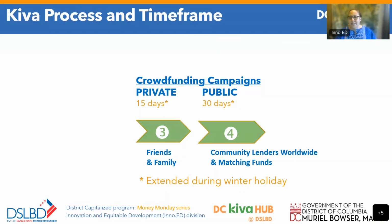At this stage, Kiva does not care if each of those people contribute the minimum $25 or a lot more than that. They just want to know, can you get to those 5 people or those 30 people in 15 days to contribute to your campaign? And if you do, you're automatically moved to the public campaign, which is up to 30 days. During the wintertime, they extend that a little bit longer because they know people are busy doing holiday stuff and they might not be focused on your campaign, so they extend that time period. But generally, it's 30 days for the public then to contribute to your campaign.